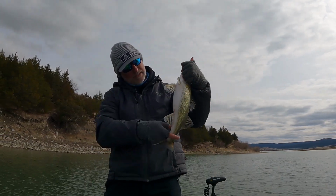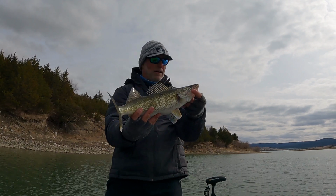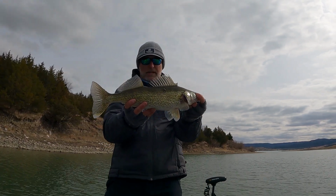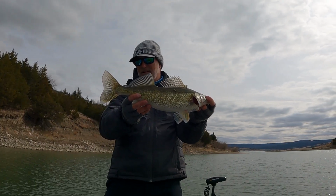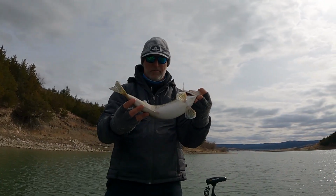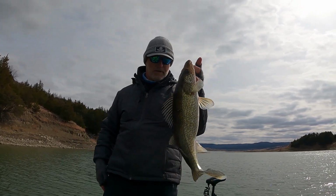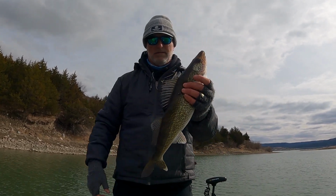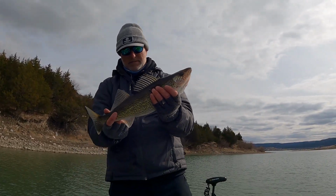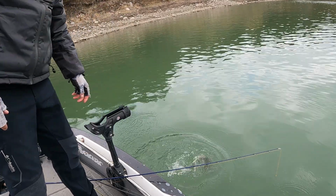So that actually looks like a female, could be a fat male. Some of these bellies on some of these males when I've cleaned them, it's just been fat. They're just a really healthy fish out here this year. So that one smoked it and swam at the boat about as fast as you could. So I'll put a little tape on him and throw him back. All right, 19 incher, just a little 2.5 pounder. Yo, get away, little girl.